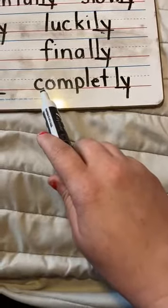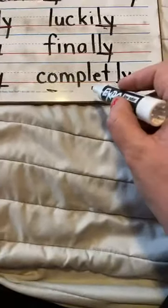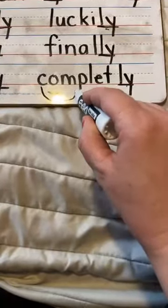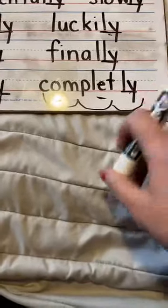Okay, let's chunk this up. How would I do that? Well, first I'm going to find my vowels. Here's my O, so I'm going to underline that. Here's my E. I'm going to underline that. So I'm going to go like this. Completely. And then I can put it together. Completely. Yes, completely. Very good. So in a complete way means you finish it all.